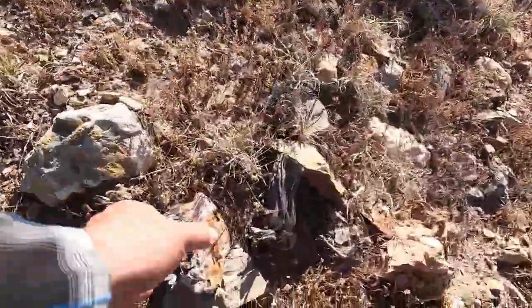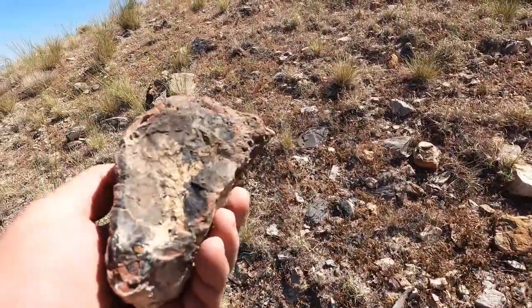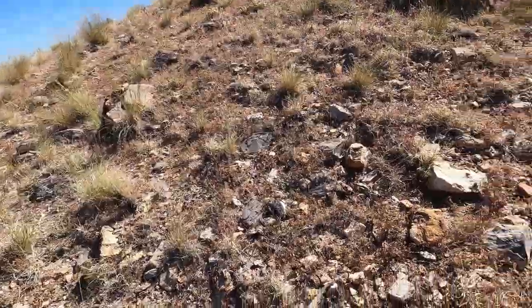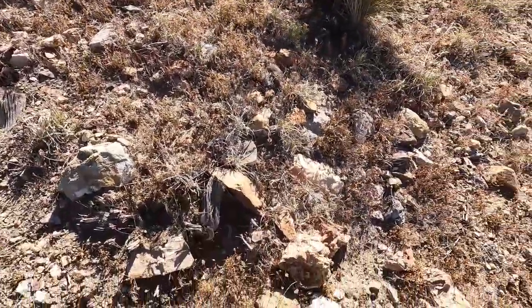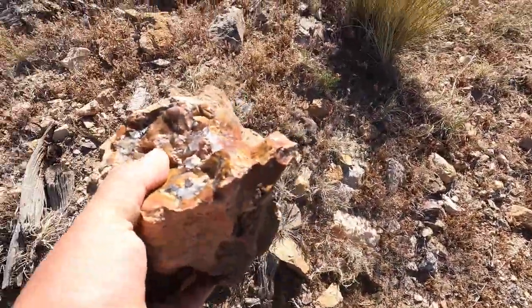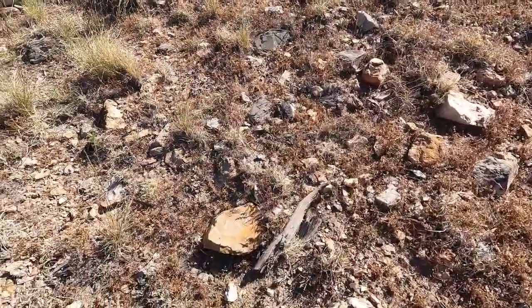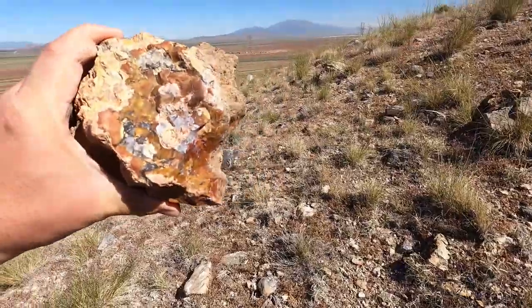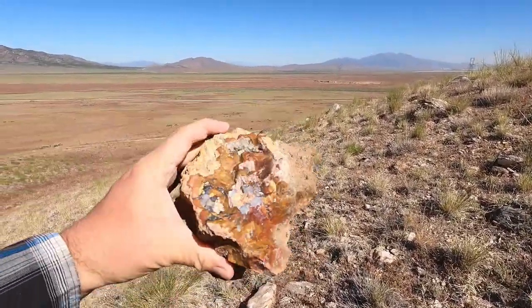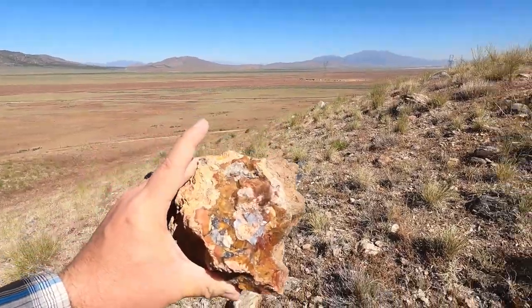Ooh. Oh, that's nice. It's got some good colors in it. Oh boy, is this nice too, right here? Oh, ooh. Hello, Agate, my old friend. And some calcite right there.